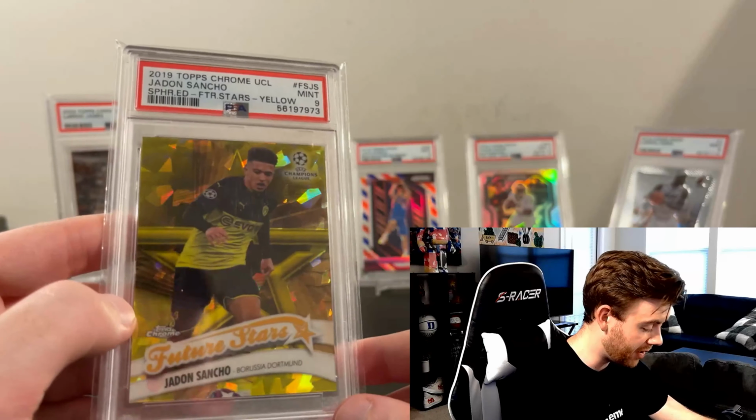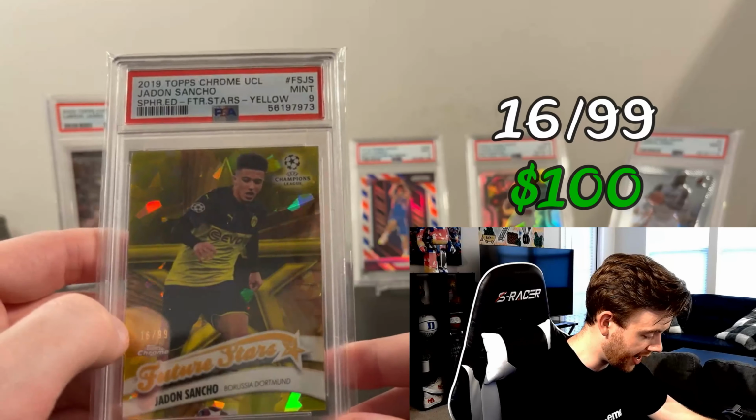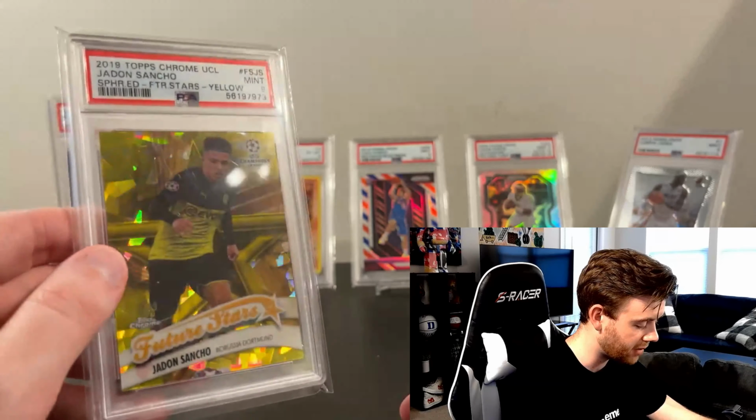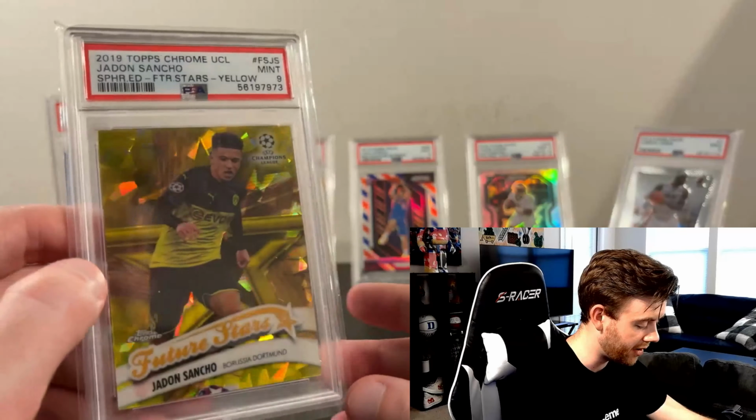This is probably worth around $100 right now. Again, if he ends up playing very well, this could easily go up to $250. But right now, as it sits, probably a $100 card.